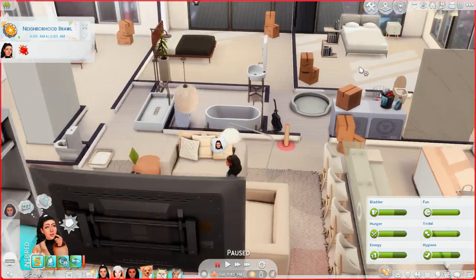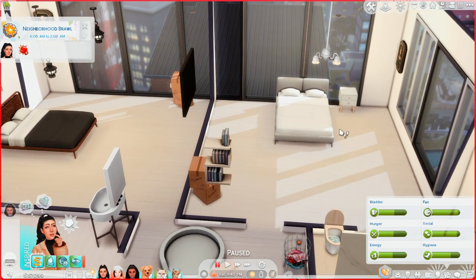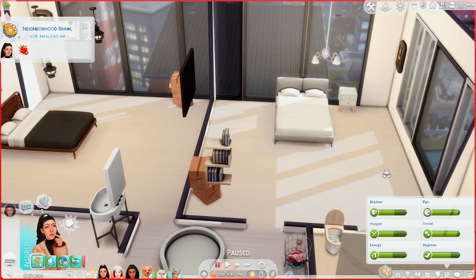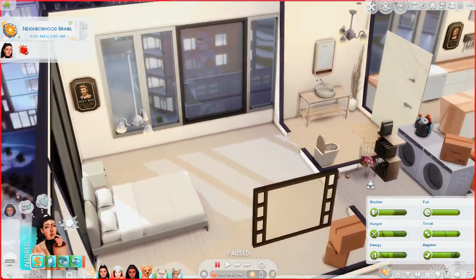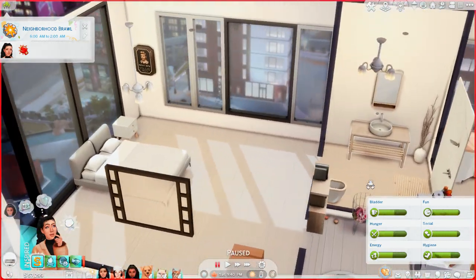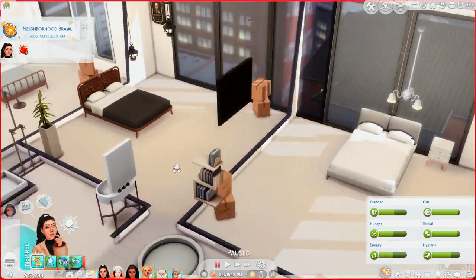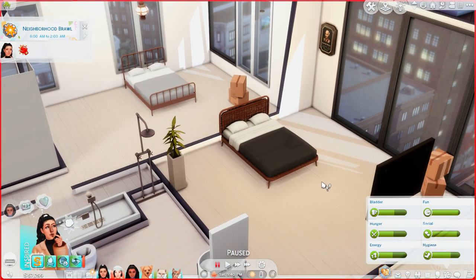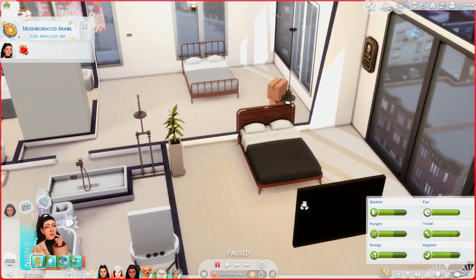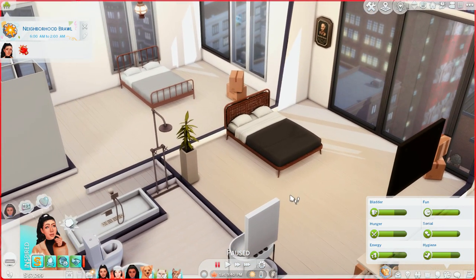So at the moment, I've decided that this room will be Anastasia's room. She has her own ensuite bathroom here. Love it. Really like cozy spa vibes. And then I've decided that this room right here will be, shall I make it Phoebe's or Cho's? I think I'll make this room.